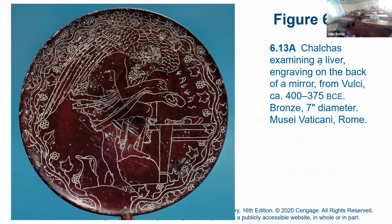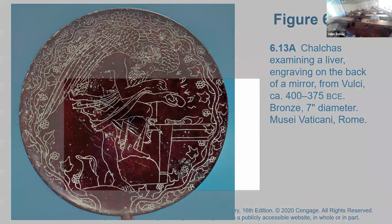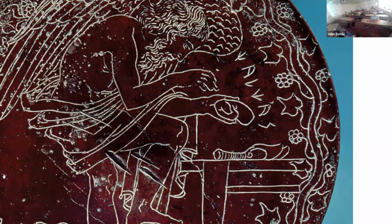Chalice examining a liver. Engraving on the back of a mirror. Examining a liver. What? Why would you examine a liver?